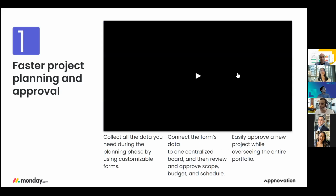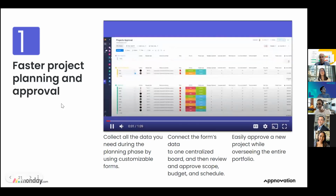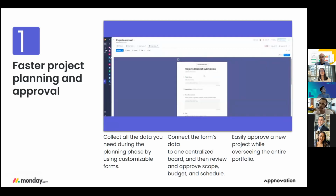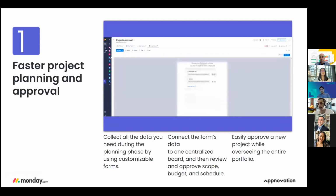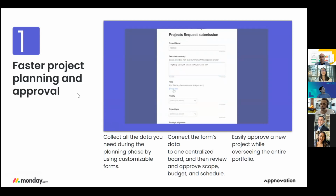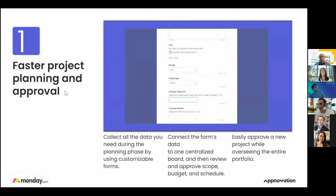The first secret I want to share with you today, and I'll let this video play in the background, is that Monday allows us to do faster project planning and approval. One of the things we've seen across organizations is that whenever we're trying to intake projects, there's missing data, and a lot of times we're getting only part of the data. In addition, we find it very hard to connect the motivation, like the KPIs or the OKRs, which initiated the entire project, to what's happening in the delivery or when employees are assigned.